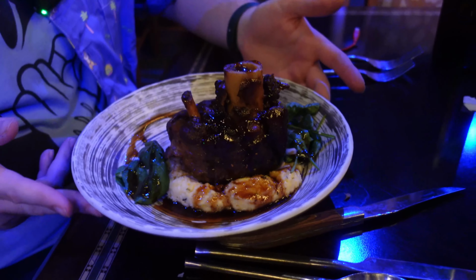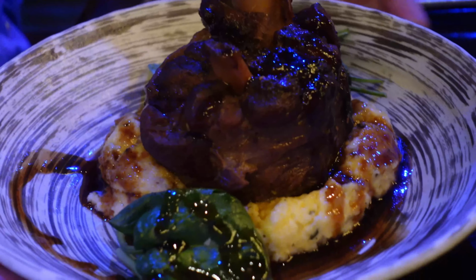It's tender, it's juicy. I like it. The juice went onto the mashed potatoes. Delicious. This is a 5 out of 5. I recommend this one.